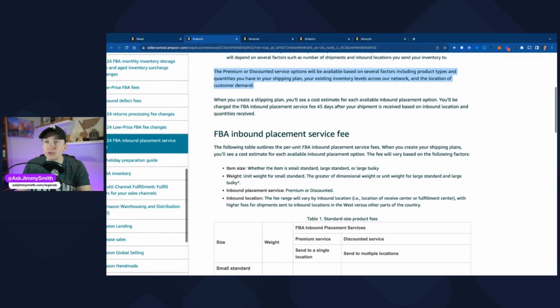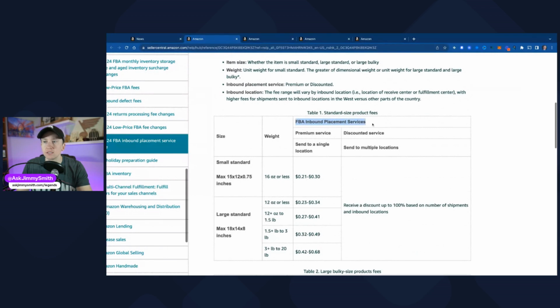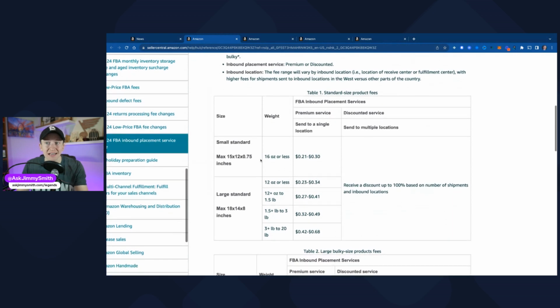Now, when you create a shipping plan, you'll see a cost estimate for each available inbound placement option. You'll be charged the FBA inbound placement service fee 45 days after your shipment is received, based on inbound location and quantities received. And so you can see here, it outlines the fees for the FBA inbound placement services. This is going to be for sending to a single location. This is how much they're going to charge you based off the sizes of those products. And then this is it for the discounted service, send to multiple locations.